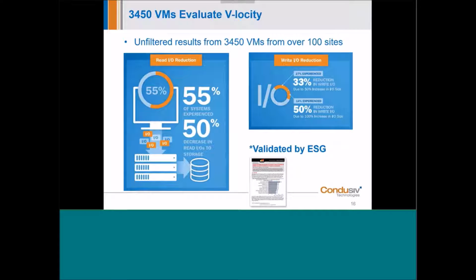Now, ESG Labs, an independent analyst group, examined the last roughly 3,500 VMs that tested our software in production environments at over 100 different sites and published these results to show what our software does across a large scale. So here's the first thing you should know. Over half of all systems that evaluate V-locity see a 50% or more reduction in read I/O from VM to storage. But it's not just read I/O.